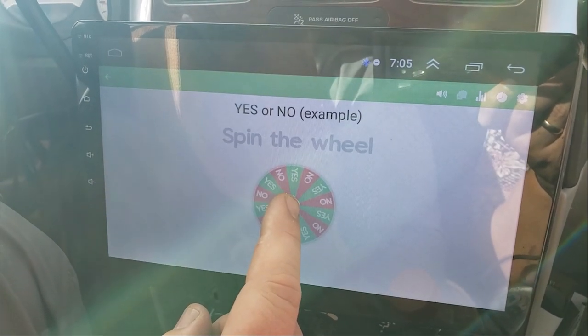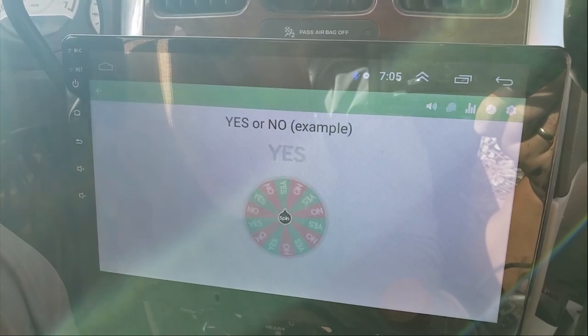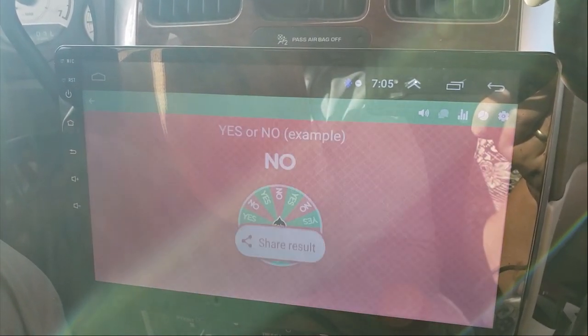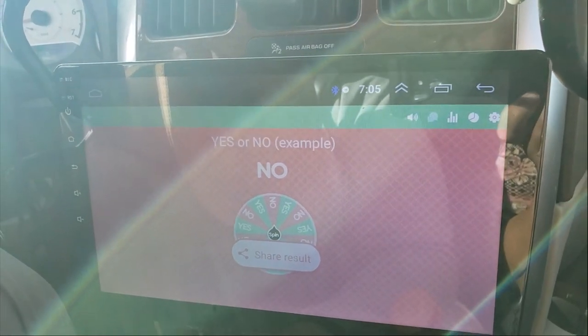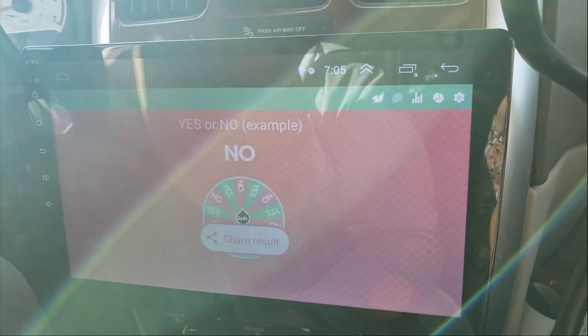Adventure yes, highway no. The decision maker 5000 just said no to adventure. It's true.